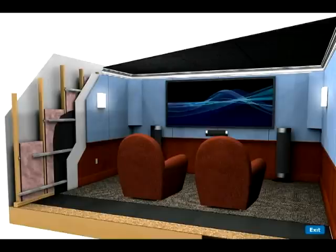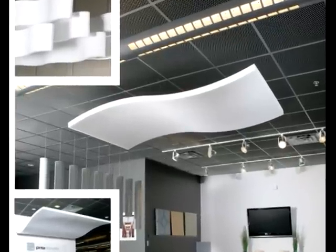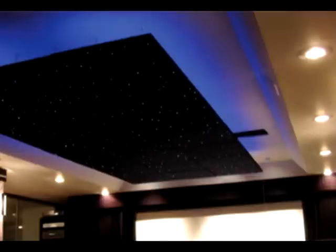a room, there are many options to control noise within the room by reducing echo and reverberation. These options include drop tiles, glue-on tiles, cloud mount panels, and our theater-appropriate Acoustilite ceiling tiles.